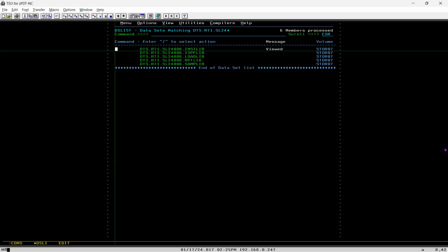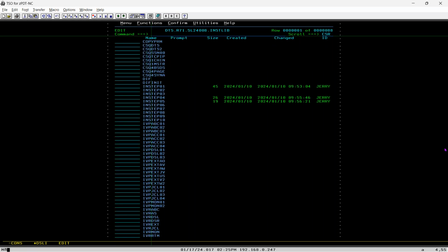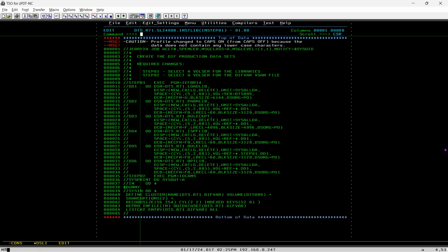I'm going to actually walk through the installation to show you how easy it is and how quickly it can be done. So we'll start with our install live. And as you can see, there are 10 members called INSTEP XX. So logically, we'll start with INSTEP 01. I've taken the liberty of putting in my own job card and making any necessary changes so that you don't have to see me sit there and muddle through that process.